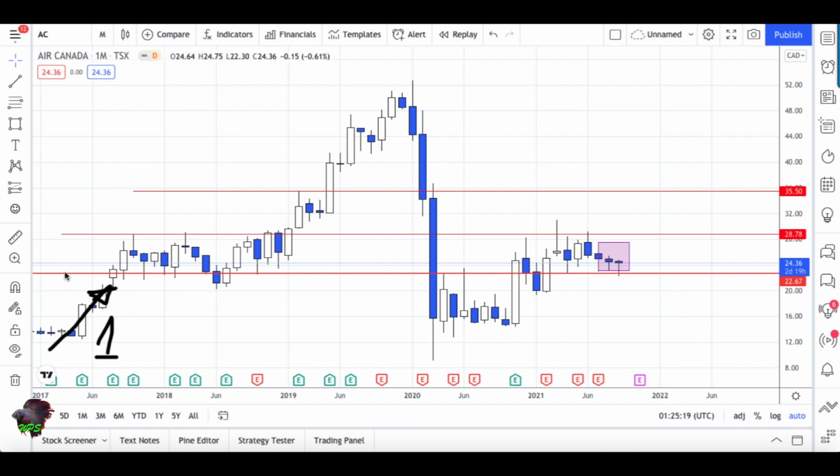So then we find support and we find the resistance level, okay? Take a look how when the price reaches this resistance level, it creates this beautiful pin bar and the market just drops, okay? And then we go sideways and we go sideways. And then we reject this level here, which is support, once, twice, three times.